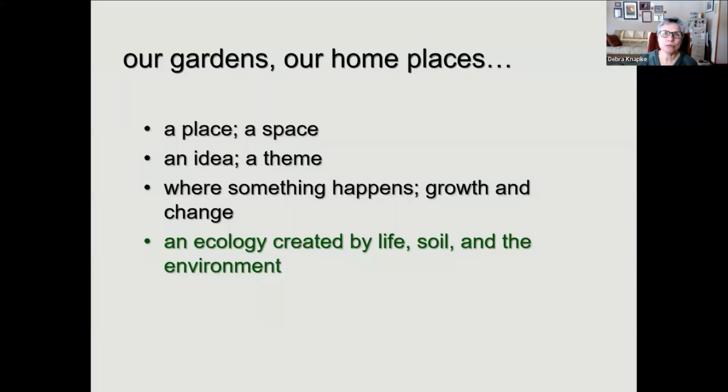So our gardens, our home places. And if COVID has taught us anything, we really want our home places to reflect who we are. For us, it's a place, it's a space. It is our space. We have ideas and we have themes we want our garden to reflect. And there are many ideas, and a lot of times we have to be careful how much we want, because then we'll get nothing done. A garden is where something happens, growth and change. You can depend on it. And for those that put in a landscape and say, okay, I'm done now, that's not the way nature works. Our gardens are an ecology created by us that is full of life. Its foundation is the soil, and it is an environment that by creating, we are responsible for maintaining and supporting.